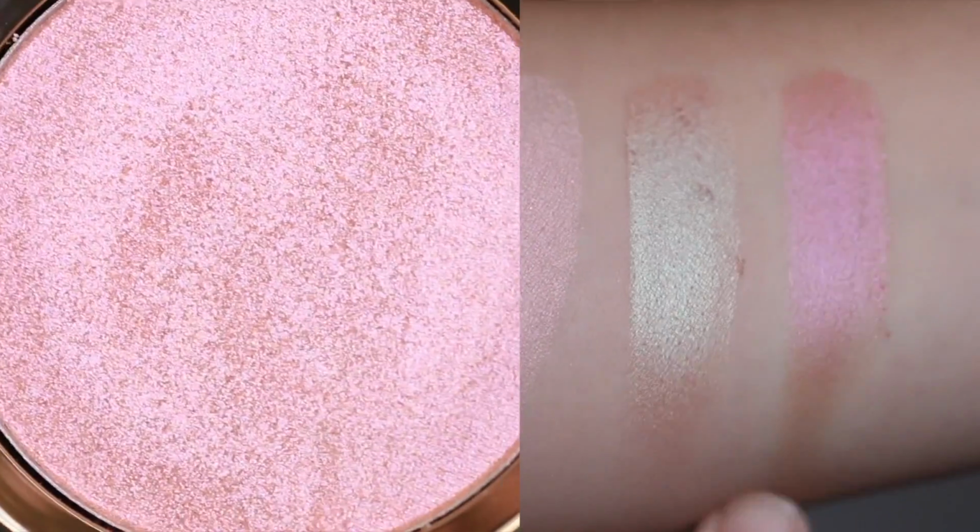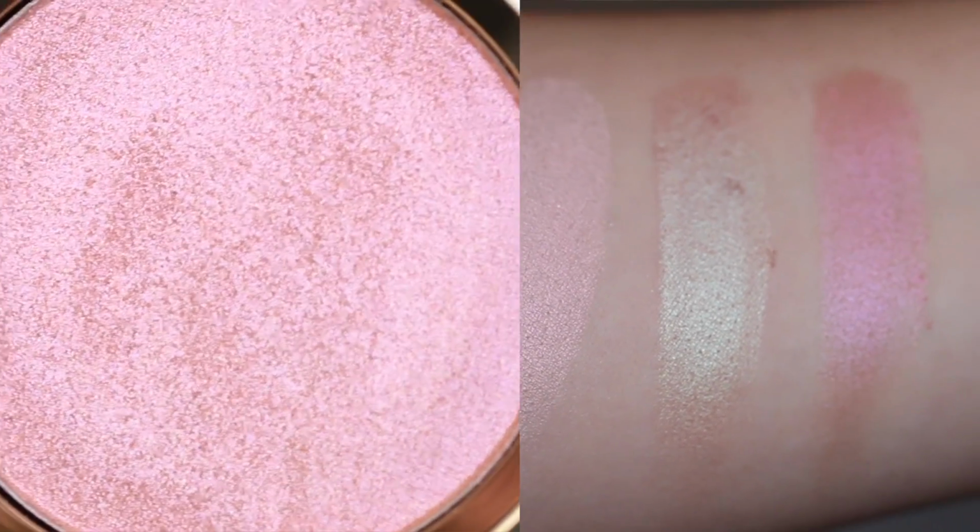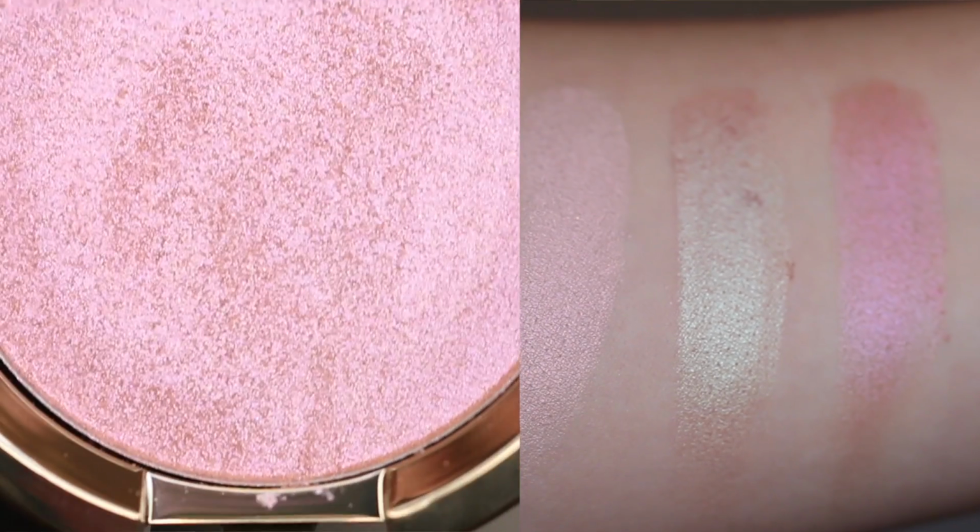Then we have Amethyst Flashes Geode. This is a lot darker than the gloss was, and I can understand why, because the gloss had a lot of those blue flashes and most people don't want that in their highlighter. This definitely comes off a lot more like a deep rose shade. It does have a little bit of the flash, but it's definitely not nearly the same as the gloss. I would wear that one more as a blush. It's really pretty.